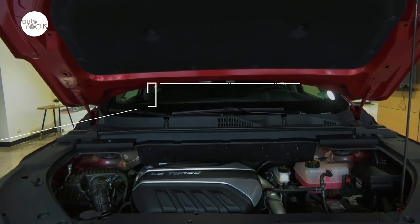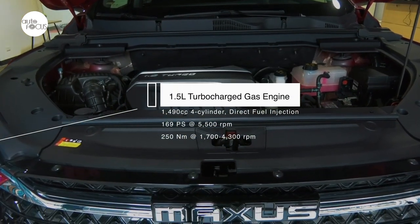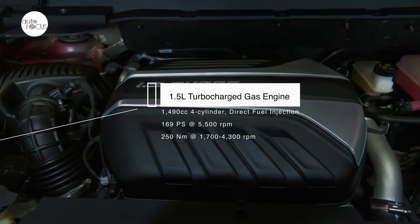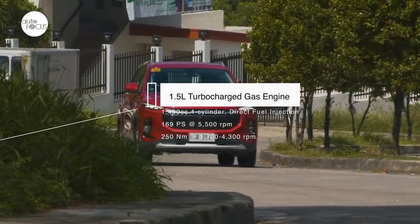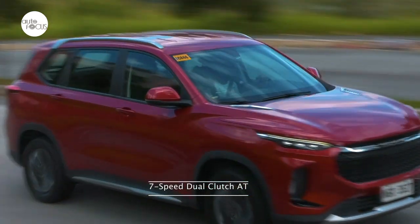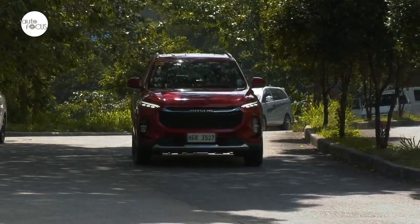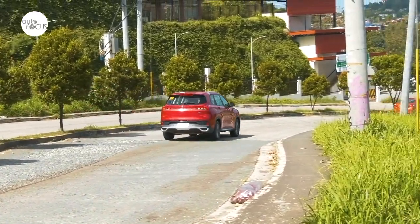Underneath the hood of the Maxus D60 is a 1,490cc 4-cylinder turbocharged and intercooled gasoline engine with direct fuel injection that generates 169 PS at 5,500 revolutions per minute and 250 Nm of torque from 1,700 to 4,300 RPM. The engine powers the front wheels via a 7-speed dual-clutch automatic transmission that provides smooth gear changes. The D60 engine provides a good balance of performance and fuel efficiency that make it both a fun and practical ride.